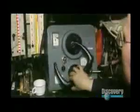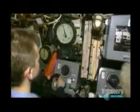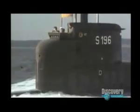Conventional submarines use diesel generators to charge banks of batteries, but running on these alone uses up their power in a matter of days. To recharge, the submarine has to snorkel near the surface where the generator's heat and noise can be easily detected.